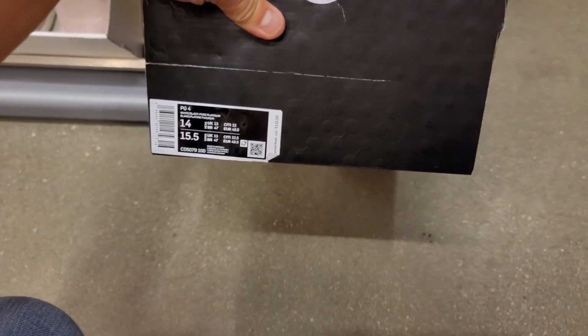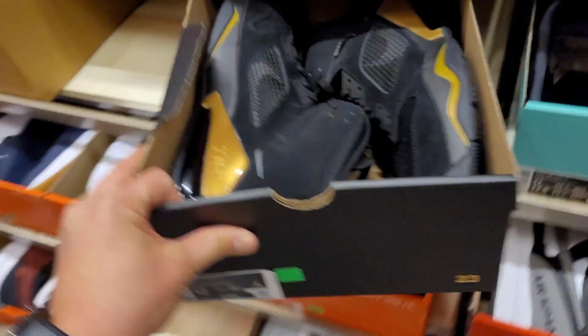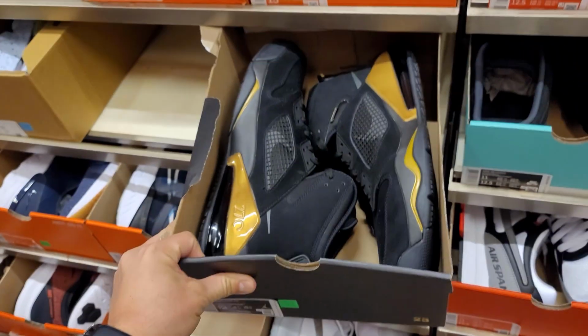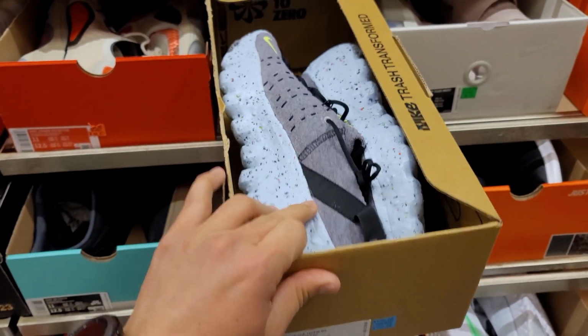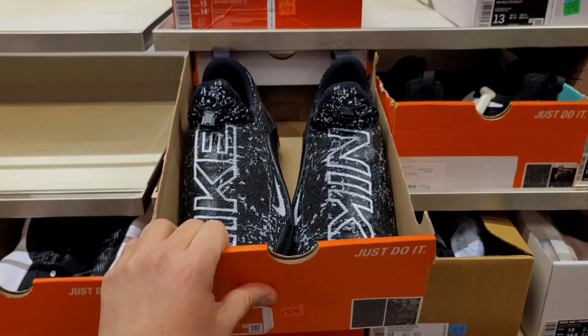This is going to be huge. Oh, size 14 PGs, regular price. Size 12. We got some DMPs. By DMPs, I mean the Mars 270 DMPs, going for $80. Got some Space Hippies, size 12s. $130 with that discount. That makes it super dope. We got Metcon size 12, going for $55.